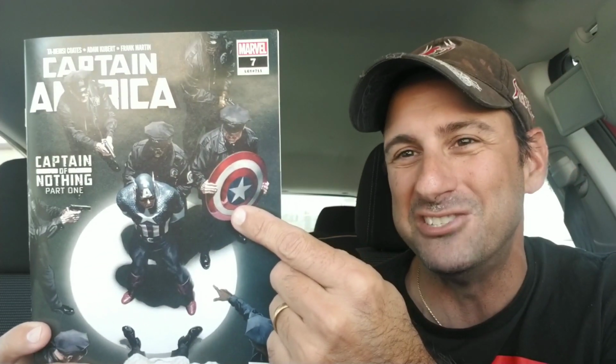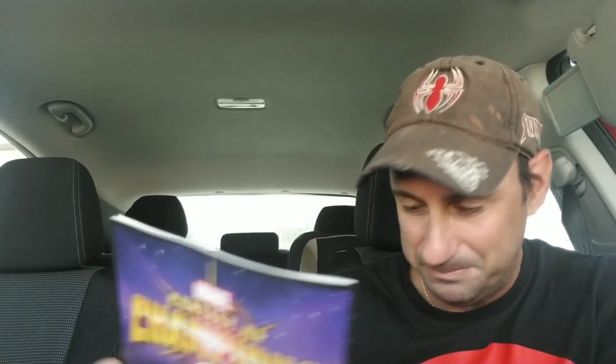But I love this cover. I love how the cop holds his shield. You can see he's got to hold it with two hands, where Captain America just holds it on his forearm. I think that's really awesome. It's a nice cover here by Alex Ross. So this is issue 7 of the series.